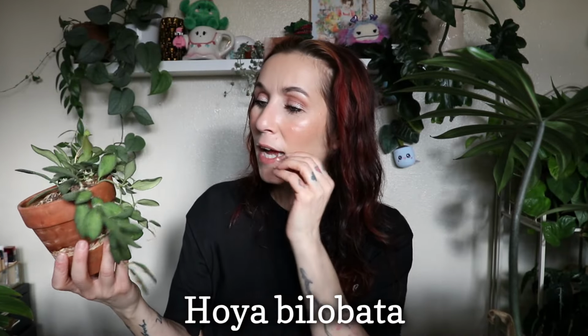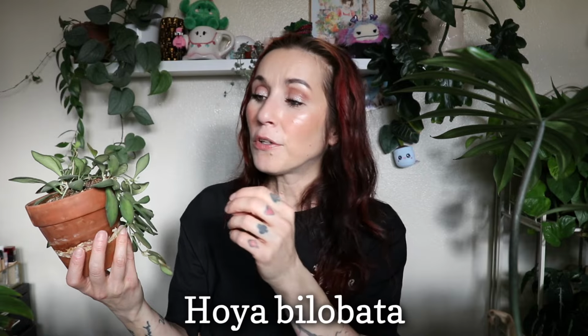This is a plant that has regularly just gotten lost in my collection. I have it hanging on the wall in a little macrame. I water it when I remember and it gets so shriveled up and then I'm like, oh, my poor little plant, let me water it. I know I've shopped my stash for this plant before just to try to give it some more attention. And I have grown to really, really like this plant.